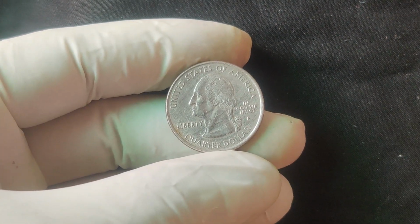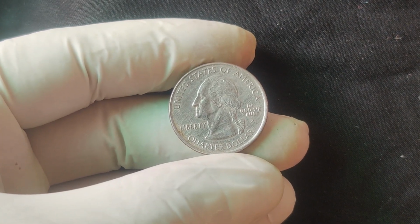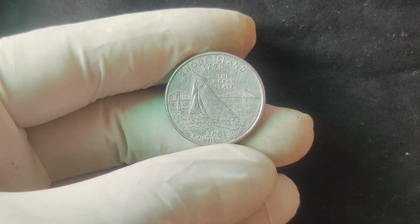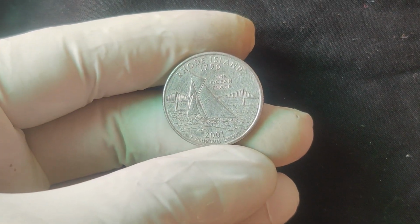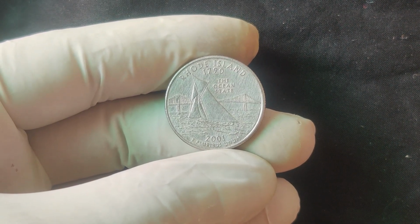Alright, folks, that's the incredible story of the 2001 P mint mark quarter error coin, the quarter that could make you a millionaire. Remember, always check your change. You never know what kind of hidden treasure could be sitting right in your pocket.